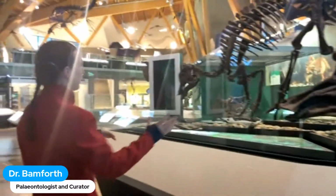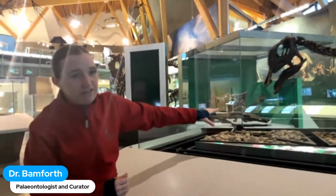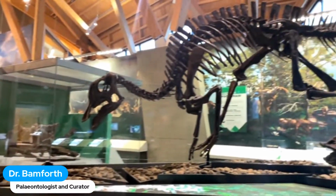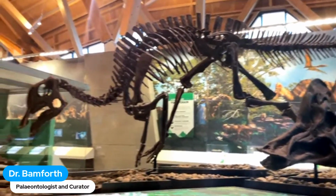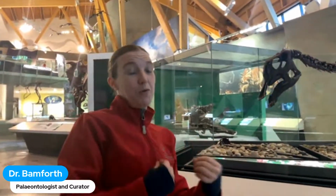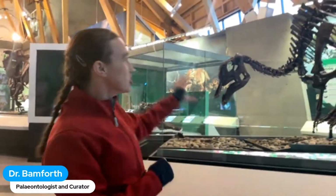This little guy here is one of my favorites. This is not an adult. This is kind of like a teenager dinosaur. This is a Corythosaurus, and this kind of dinosaur would probably get maybe twice as big as an adult. The reason that we have a teenager dinosaur is we have another bone bed from here in northern Alberta where all we find is teenage Corythosaurs.